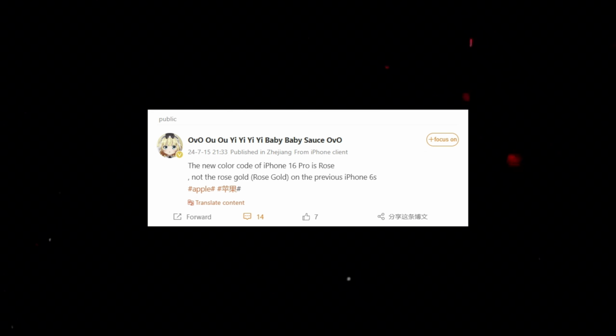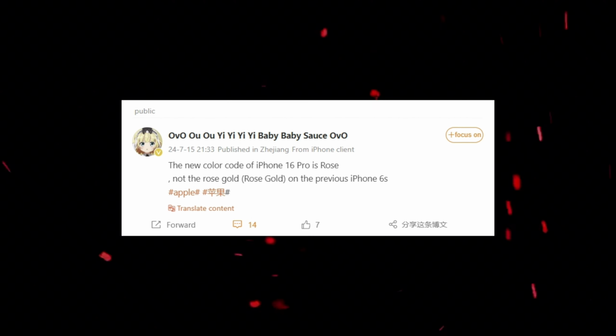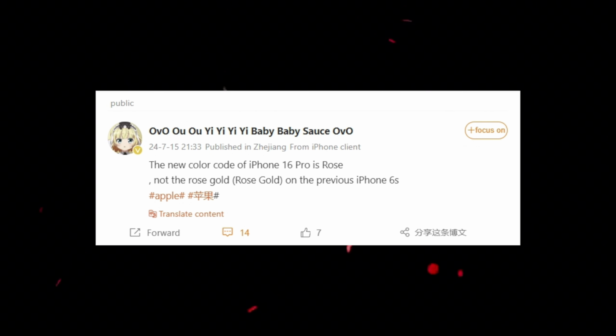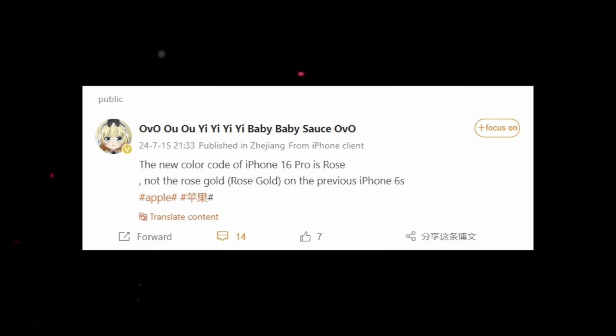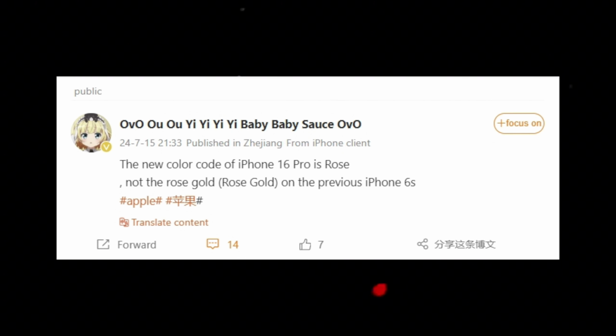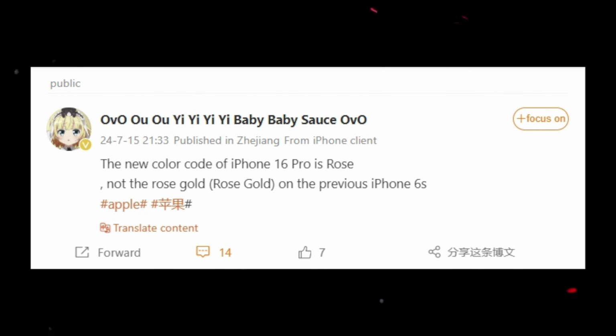Chinese Weibo-based leaker OVO Baby Sauce OVO, a relatively new source of supply chain leaks, said on Tuesday that the new color code for the iPhone 16 Pro models is simply rose, not the previous rose gold color that Apple first offered back in 2015 for the iPhone 6s.